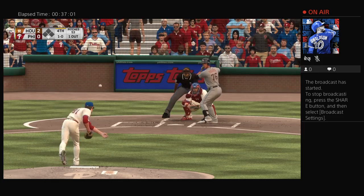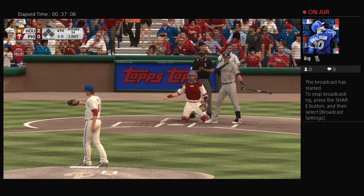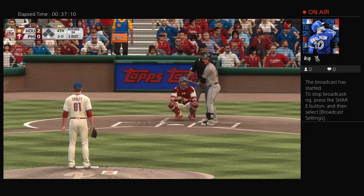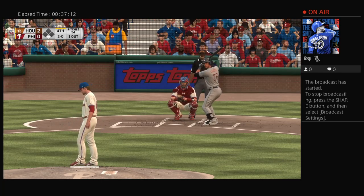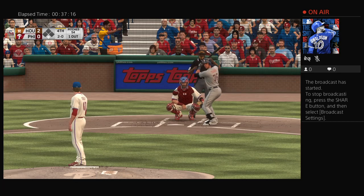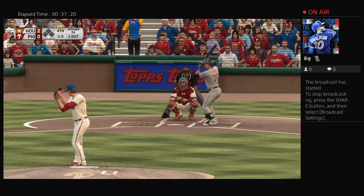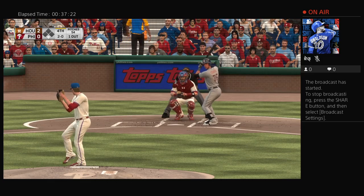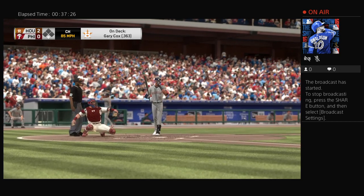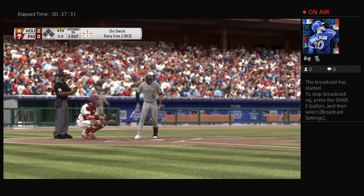Now here's the pitch. Inside, and he falls behind the hitter now 2-0. Well, I kind of wonder if he's not being as aggressive as he was before that home run. Hey, this is a guy that can burn you again, so I don't really blame him. Here he comes on 2-0. 3-0 now. Sitting 3-0 right here. I wouldn't be surprised to see him turn him loose and give him the green light.